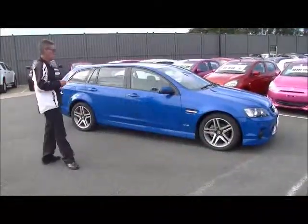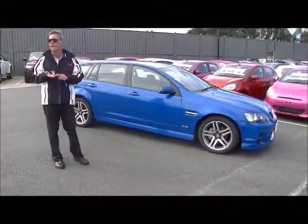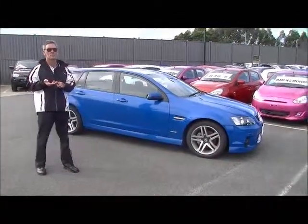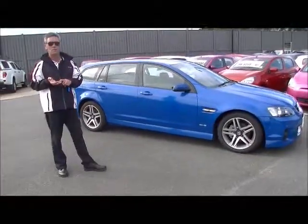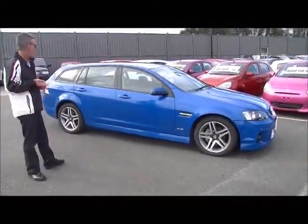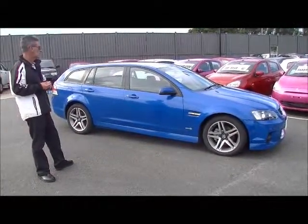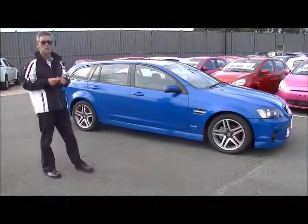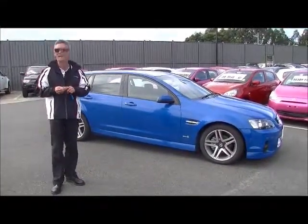Okay, so wind up time. 5-star ANCAP safety rating, 9.8 litres per 100 Ks, in excess of 700 Ks to a tank of fuel. 210 kilowatts, 350 Newton meters of torque. Everything about this car, and this is a really good example of one of these, its condition's spot on, the price is spot on. It's probably why you've inquired about it.